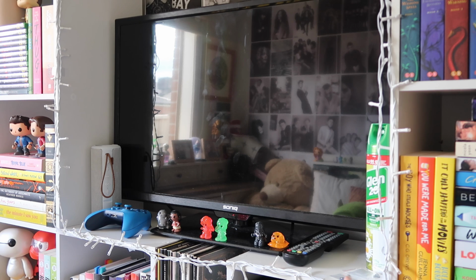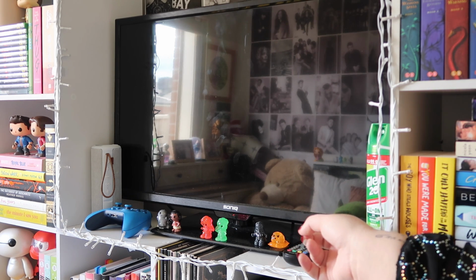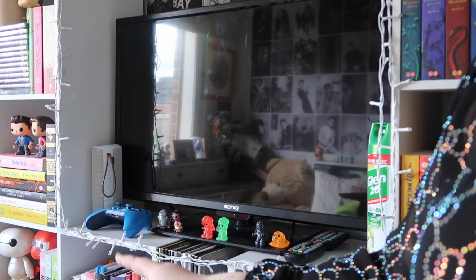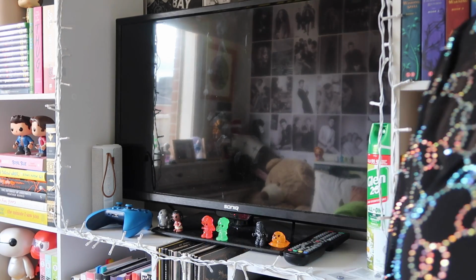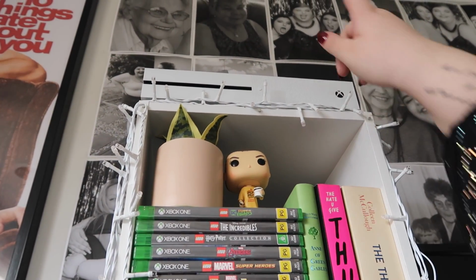I have some spare buttons for clothing down here, which you can't actually see, so thank God. I just have a Glen 20 just chilling back there. Now over there, the blue controller is my Xbox controller, and then I have my speaker as well. Let's move on to the last 3 cubes in this whole unit. Okay, so before I say anything, this angle is really bad, but this is just my Xbox.